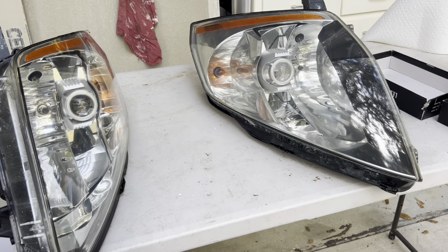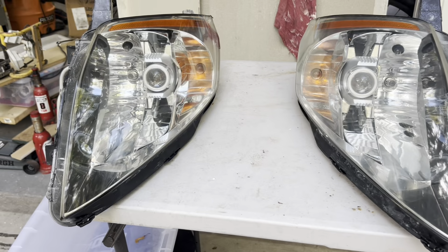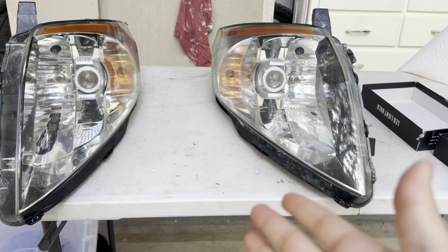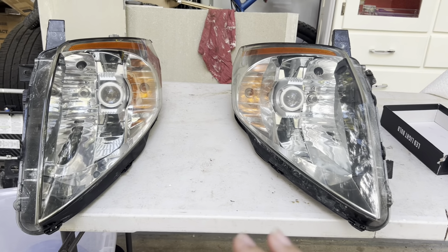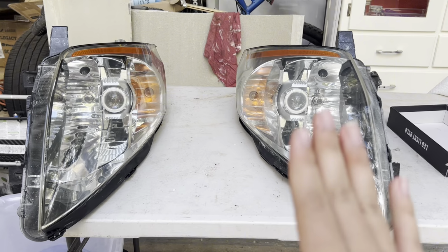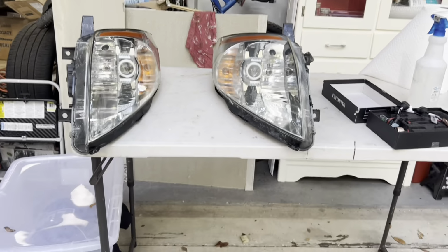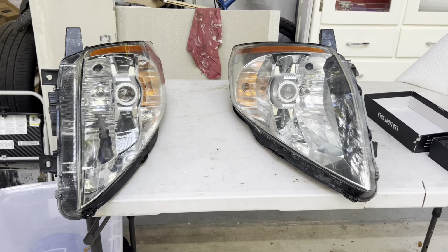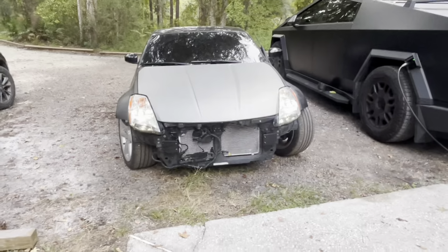This is insane. These look brand new. These look like brand new headlights. Now, I'm not gonna lie, it was a process. So if you're gonna do this, you gotta have time on your hands. It's not a quick little one and done. However, the results, come on. So yeah, I'm gonna let these dry, and then I'm gonna put them on the car, and I'll show you guys how they look. Check it out, guys. Yo, this is crazy.